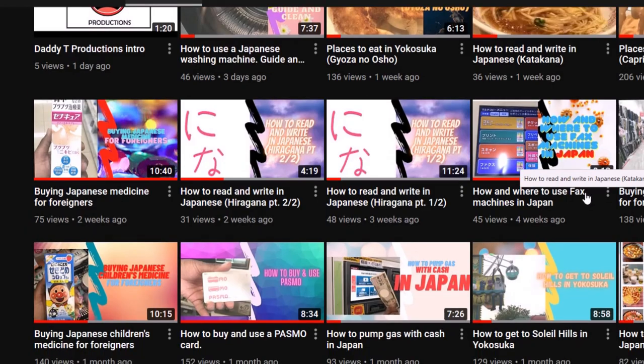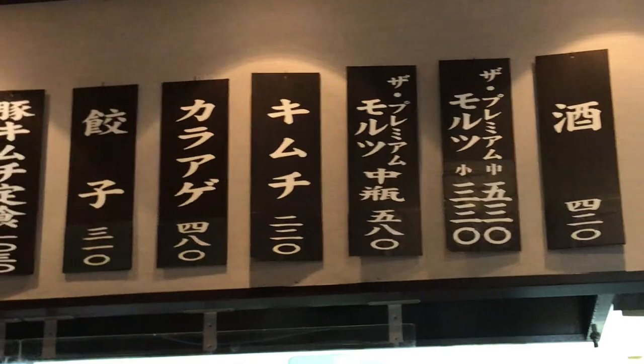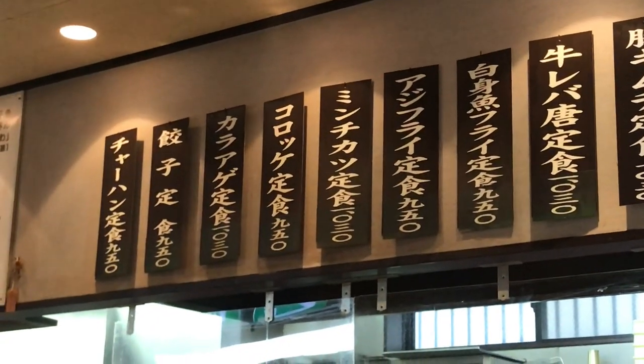And I mean that. Take a look. Here, check this out. See what I'm talking about? These are all food items in katakana and kanji. And the prices below, those are kanji symbols. But I'll get back to that later.